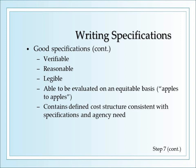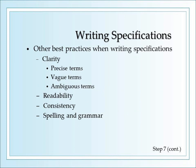And finally, you need to be sure to include the time frame that you'll need the apples. For example, if you need one lump sum of apples delivered at the beginning of the school year only, specify that. But if you want 300 apples a week for the next 12 weeks, be sure to make that clear to the vendor. There are a few other best practices you should follow when writing effective specifications. First, ensure clarity in your writing by using precise terms whenever possible, vague terms when appropriate, and never using ambiguous terms. Precise terms eliminate room for conflict between the parties later by clearly stating what is required.